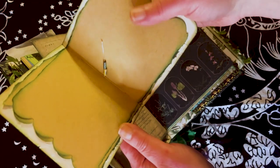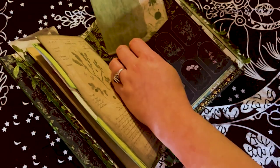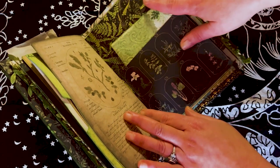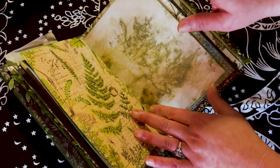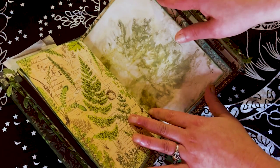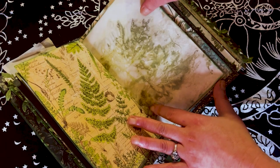This is magnificent. Look at this. There is just so much beauty. I knew when I asked her to do this what I was going to get, and I got it. This is so precious to me. Like, Lisa, you have outdone yourself. Every journal she makes is just fantastic. I can't say enough good things.